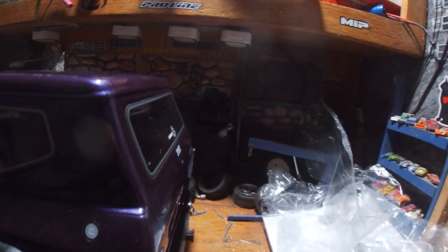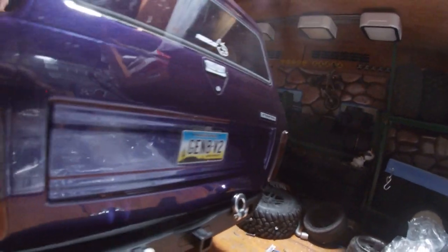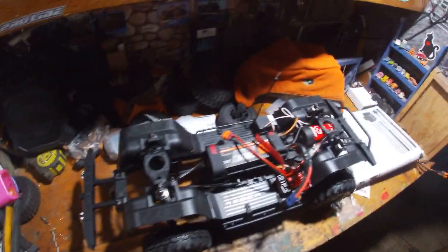I think it's gonna be red. And in that color, too. Yeah, I like the purple, honestly. The green was nice. Everybody goes for the green, probably. That thing is gorgeous underneath. And we got the straight axles. Oh no, those are portals. Lights over there. Oh, dude, we got swampers. Sick.